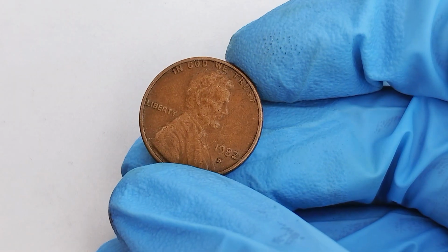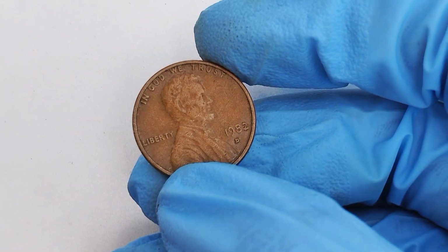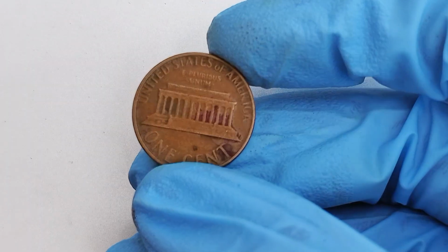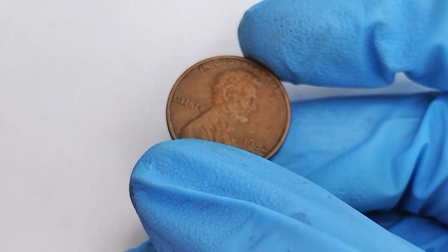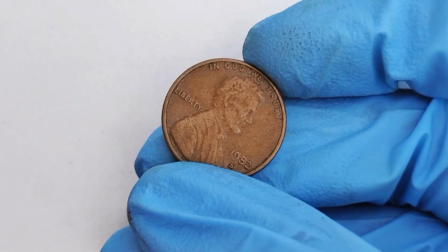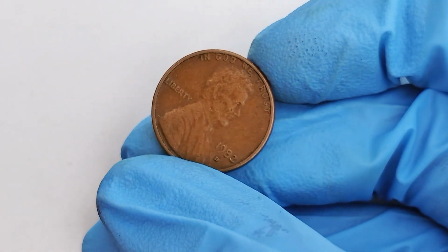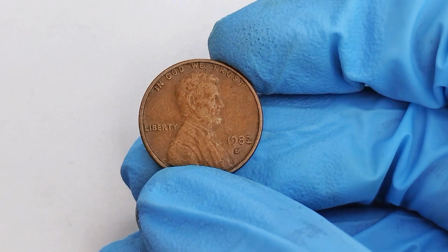Could lightning strike twice? Here's where it gets interesting. The difference between a penny worth just 1 cent and one worth over $1 million comes down to one tiny detail: its weight. Copper pennies weigh about 3.1 grams, while zinc pennies weigh 2.5 grams. That's less than the weight of a paperclip, but it's the line between an ordinary coin and a life-changing discovery. But most people miss it. They'll look at the coin, see the date, see the mint mark, and toss it back into their change jar. They never think to place it on a scale.